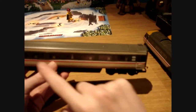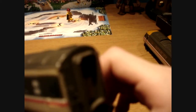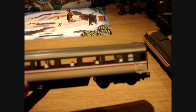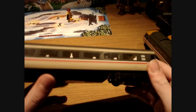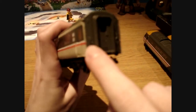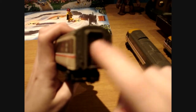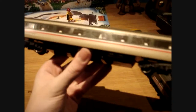Anyway, all inside they're non-detailed. You have got chairs in there and it's like tables, but you can't really see it that well. Obviously just a Mark III coach with Intercity there. Some of the plugs that would obviously plug into the back of these have been carried across very nicely. Got the door through there, some slight dents, but overall quite bog standard.